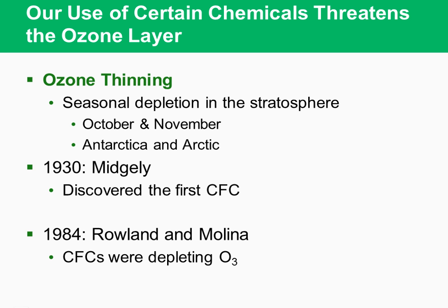So basically what happened in the 1930s, there was a scientist from General Motors. He was a chemist, and he discovered the first chlorofluorocarbon, and I'll tell you on the next slide what that all entails. But then in 1984, Rowland and Molina discovered that CFCs were depleting the O3. Now we knew that the ozone was being depleted simply because they were sending up weather balloons looking at those patterns, and they were looking at satellites and aircraft, and that's how they figured out that the ozone was declining. But Rowland and Molina are the ones that called for an immediate ban of the CFCs and spray cans. And the thing that's nice about it is that this is the only man-made greenhouse gas that's replaceable. There are other things that you can use instead of CFCs. That's the beauty of it.